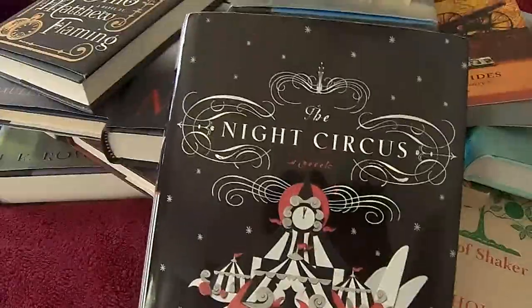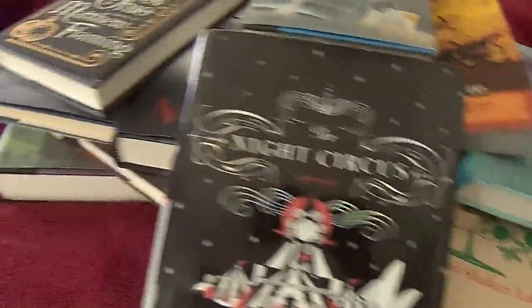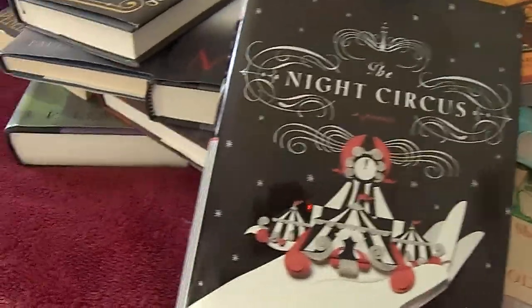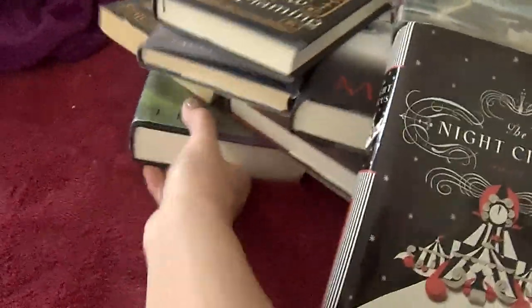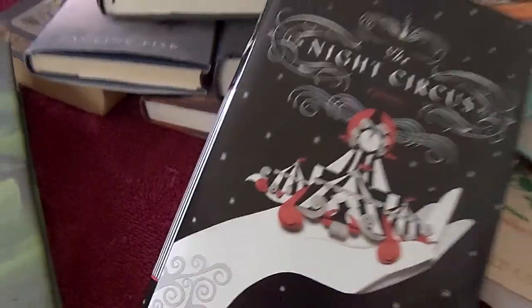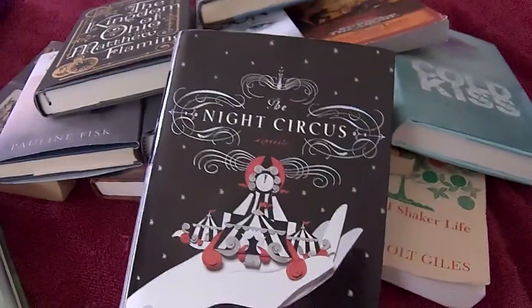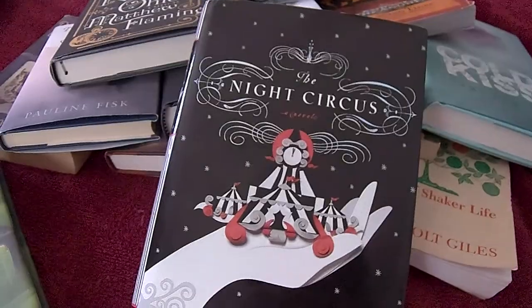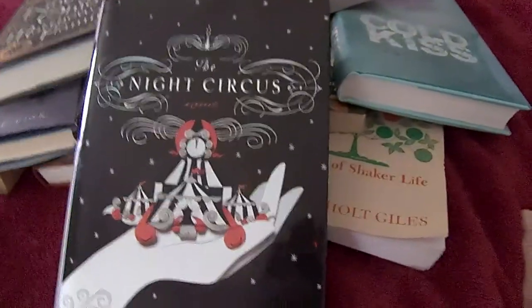This is a book haul, but it's a thrifted book haul, and one from a yard sale. Let's see, Harry Potter and the Half-Blood Prince. That was my only yard sale one. Everything else came from a thrift store, and I was very fortunate to find all these books. So I've got to start getting busy, and I hope you liked it.